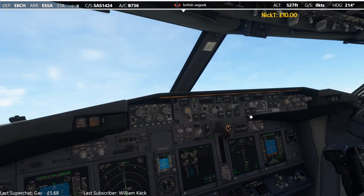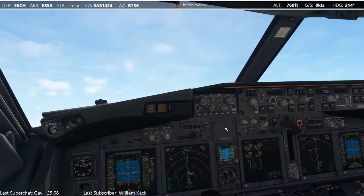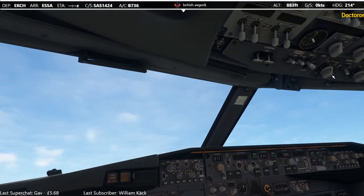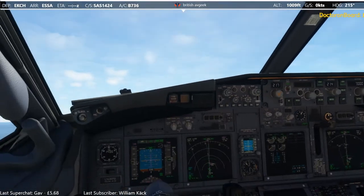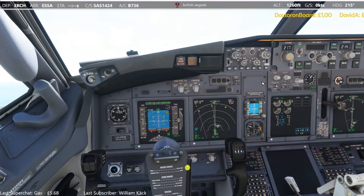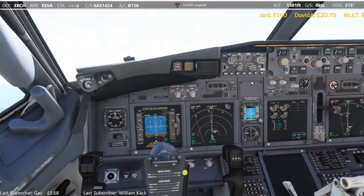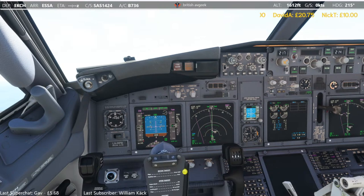And now we'll put the autopilot on. Clear to Stockholm, we are K-Max 4 Charlie departure. Turn off lights on, let's pop those off. Lights are out. Pop that off. 119 at 8 for approach. Gav, thanks, buddy.